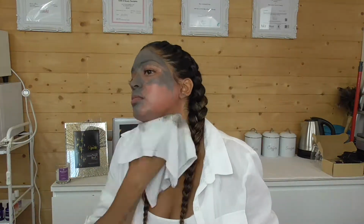So when you are ready for your mask to come off, you can remove it. I can't talk because the whole thing is literally tightened up my whole face. So yeah, remove it when you're ready. When you've finally got your mask off, remove the excess with some toner. Skin is already looking better.